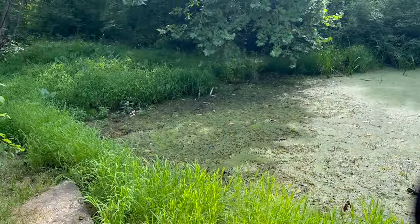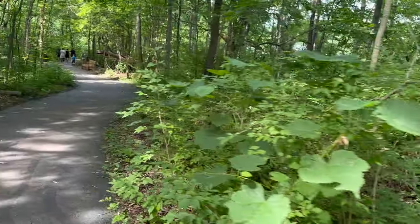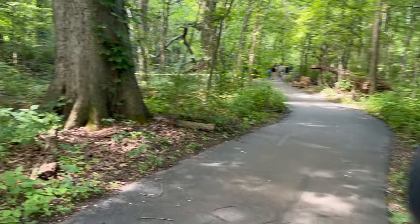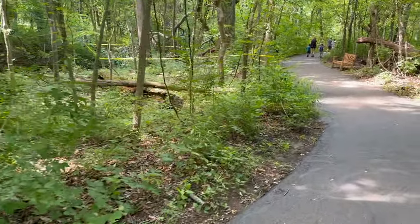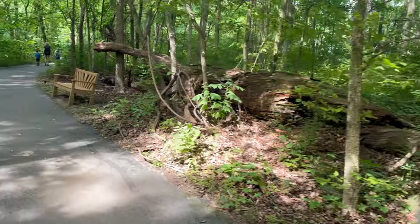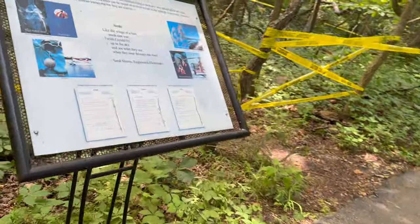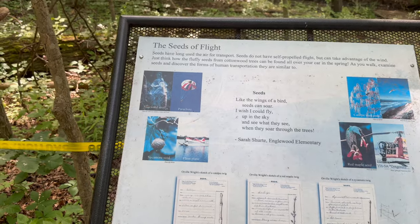Oh no, the children have caught up with me. Oh, lots of people. It's getting busy. I'm glad I came early. Oh, they're doing some construction over here. Or some trees fell. I love there's so many benches around. You can just sit if you have time. What's this say? The seeds of flight. How neat.